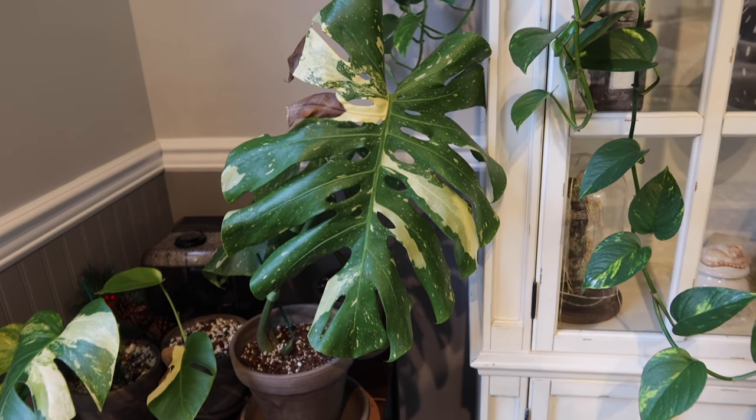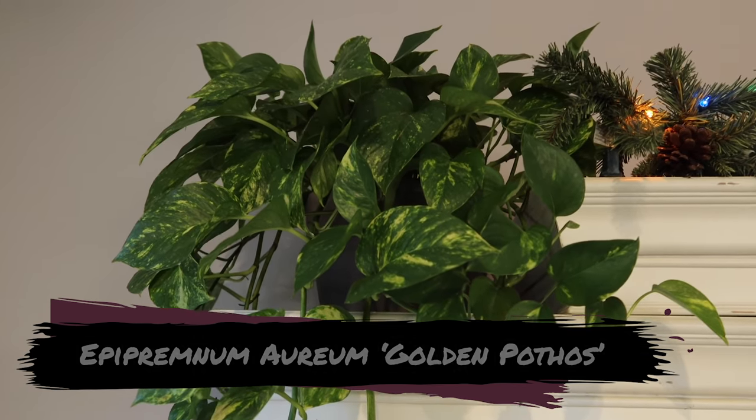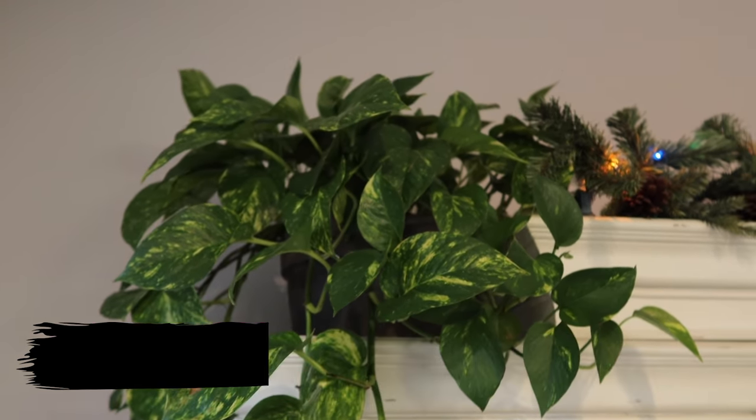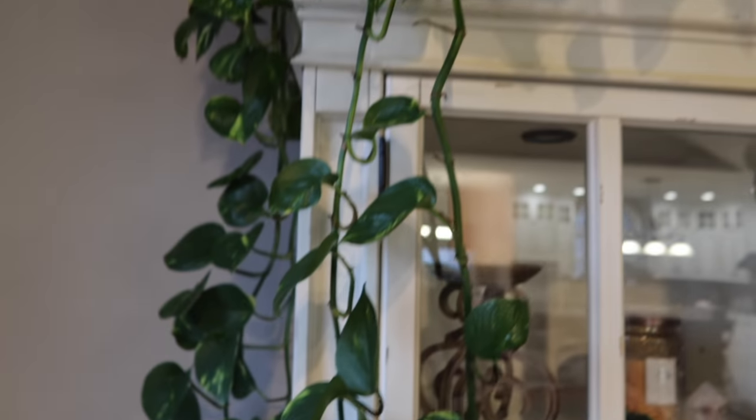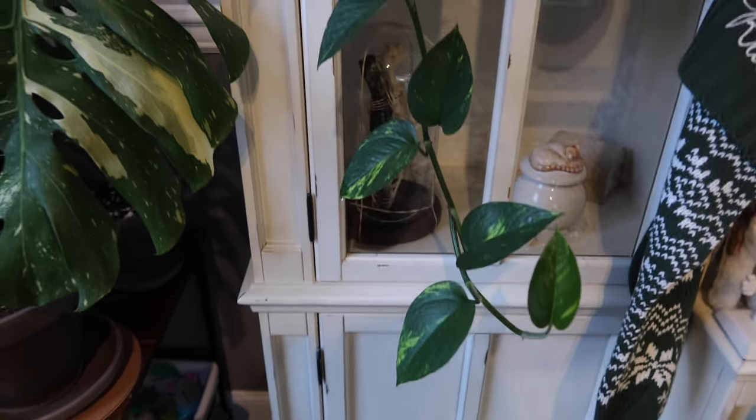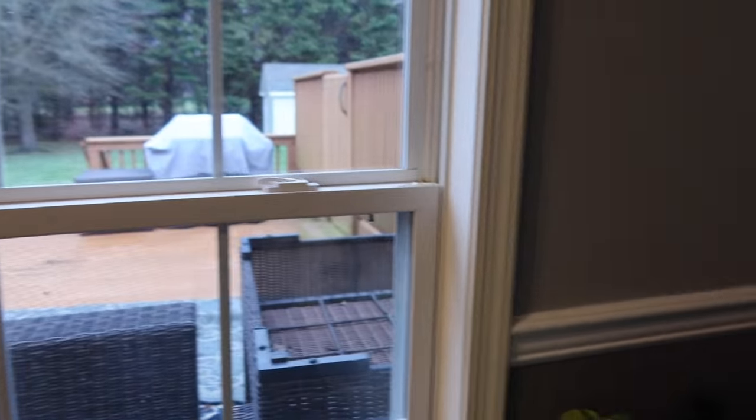But yeah. So up here we have my other golden pothos that I mentioned, and it loves its life. While the variegation isn't too strong, it's growing quite vigorously, which is interesting because it is right by a window.